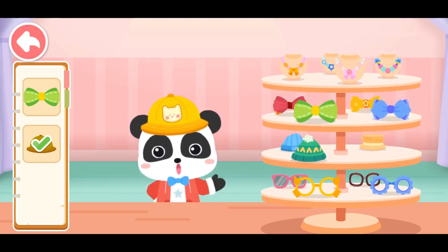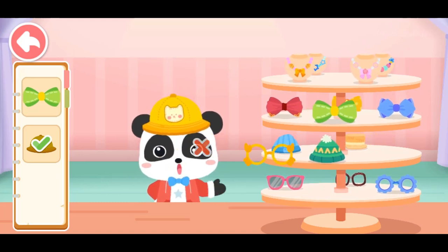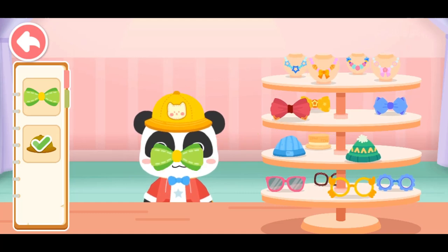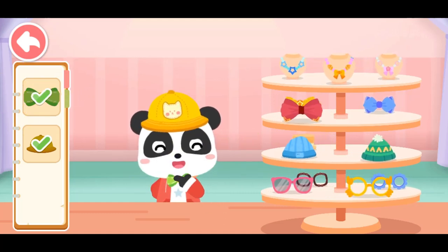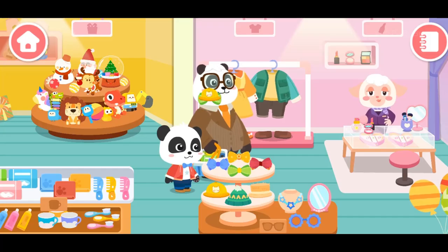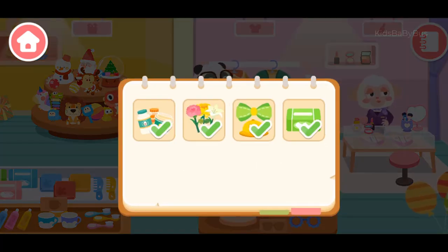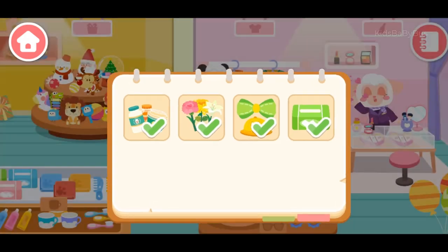Let's check out the items I want. Glasses. Tie. So handsome. Awesome. We've got everything we need. Let's check out.